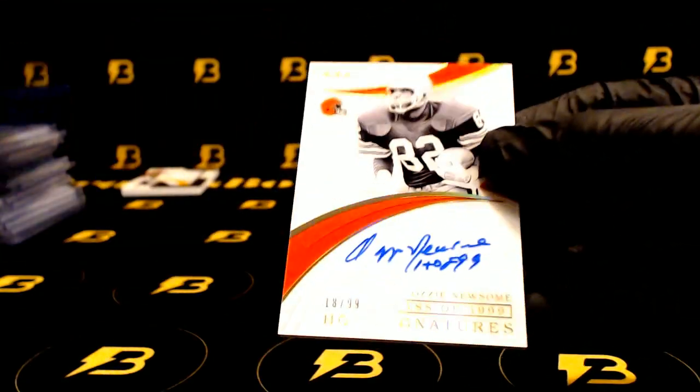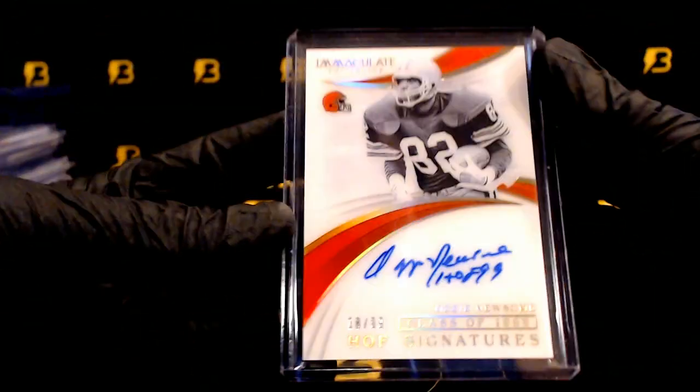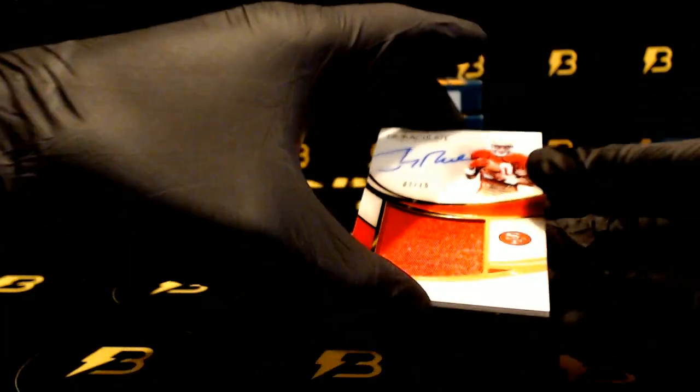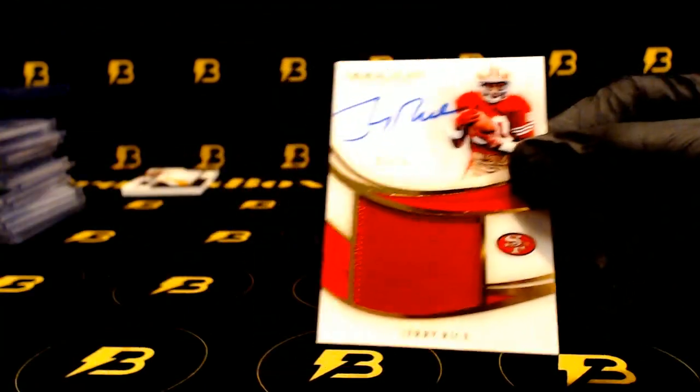Then we got nice Ozzie Newsome out of 99 going out to the Browns. Nice class of 1999 signatures, Hall of Fame signatures, going out to the Browns. And wow, look at this. Jerry Rice, 2 out of 15, going out to the 49ers.